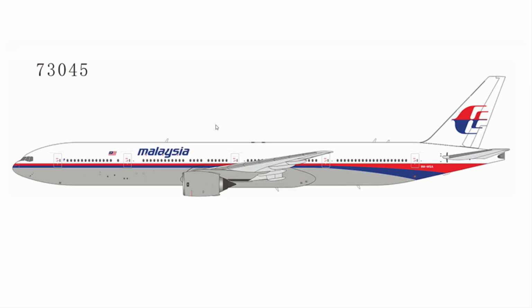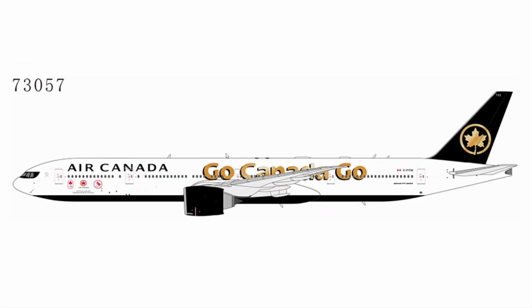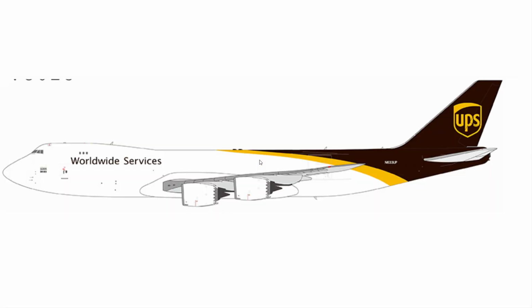Inflight also announced a fantasy Malaysia Airlines 777-300. Nothing else really to say about that. It's this boring fantasy model. They also announced an Air Canada 777-300 in the Go Canada Go livery. So a lot of other manufacturers have released this. I believe Phoenix, Aviation400, and JC Wings have announced this model. So you get to pick which ones you like. But this still will be a great model, and hopefully NG will do a regular Air Canada 333. I've seen a lot of requests for that aircraft.